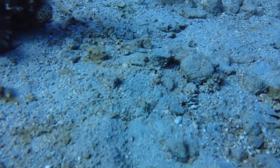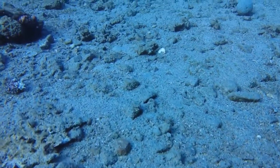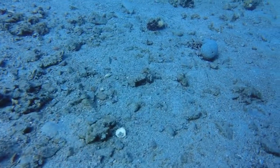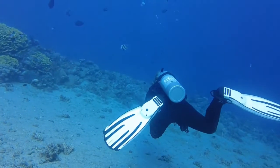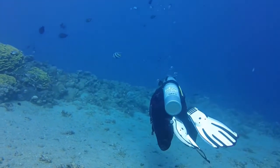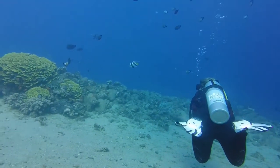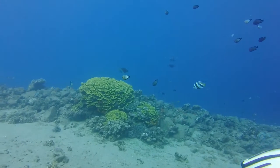It's interesting because this kind of looks like dead seabed, which it's not. It's full of life. And you need to remember not to touch anything anyway, because everything is alive in this area. This is a very interesting spot of these three cabbage corals. It's a good landmark for us.